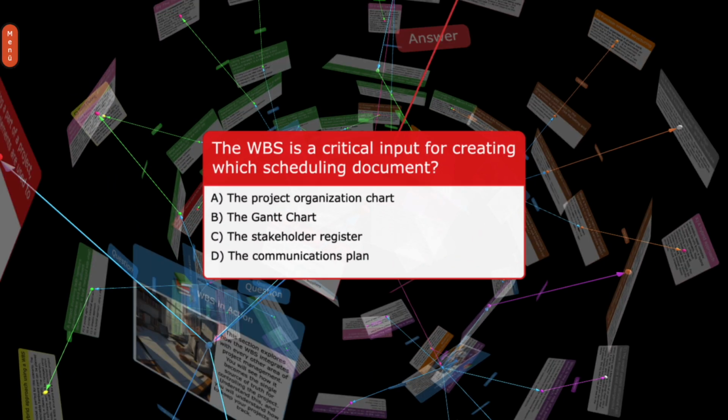The WBS is a critical input for creating which scheduling document? A. The project organization chart. B. The Gantt chart. C. The stakeholder register. D. The communications plan.